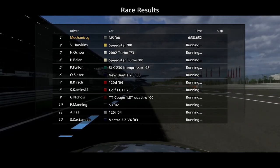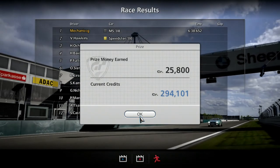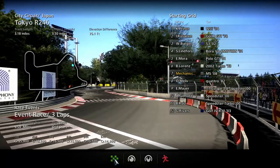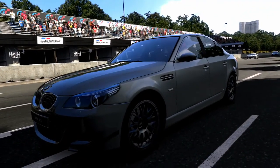But that, 6 minutes 38, very good time there. 25,000 credits as well, so I think after doing all the races we'll get our money back anyway, so it's not that much of a problem. Right, we are here at the Tokyo R246 track, and we are going to be doing 9.5 miles for this race. Let's go, Beamer.